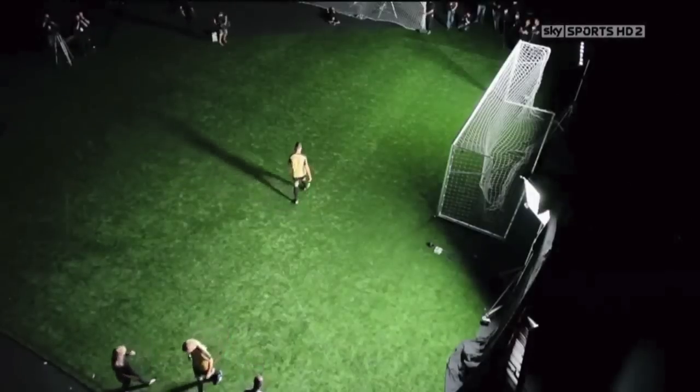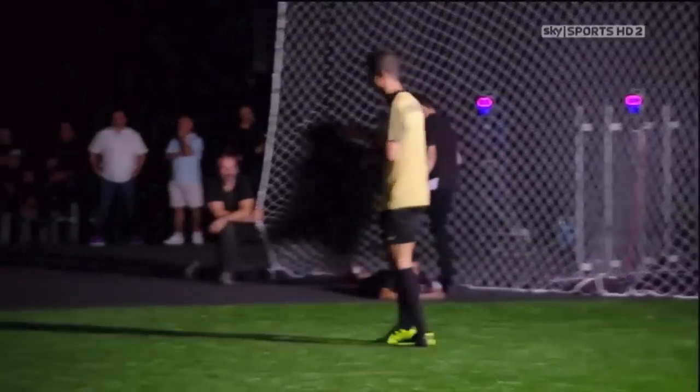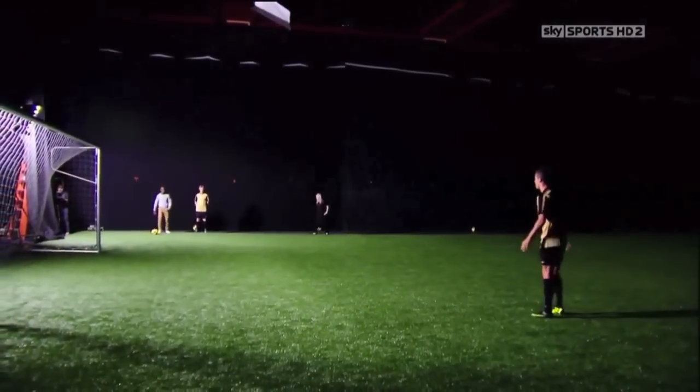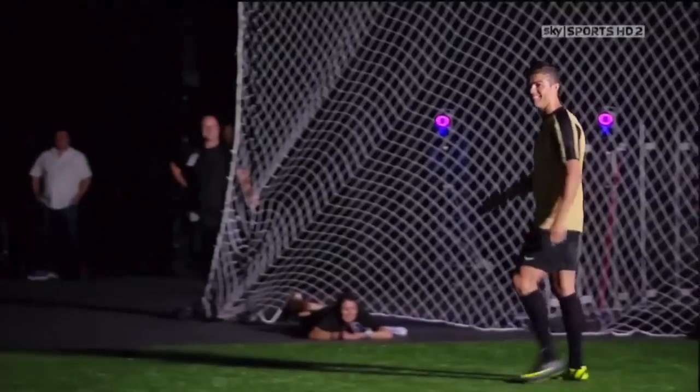So far, the lights have been shut off when the ball is in midair. But now, the lights will be turned off just at the moment Andy kicks it. Can Ronaldo score with only Andy's body language to go on? Here you go, we'll get one. We good? Yeah, good. OK, Ronaldo. Dark! Light. Light. Aye. Ronaldo, quality.